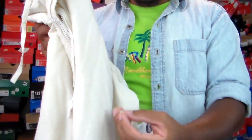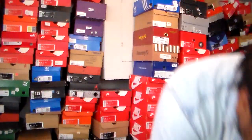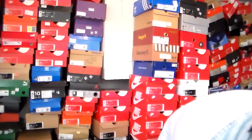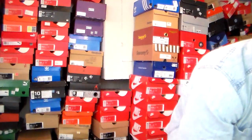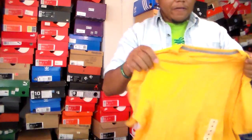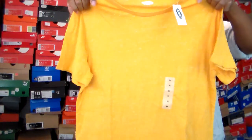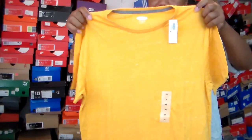But this was $20 on clearance, supposedly. $20 was a little too much for that, because I know clothes get very, very cheap, man. Out of my years of shopping, I've seen stuff go for real high or real low. It'd be like $10 to $5. But you got to be there. You got to be on the hunt.